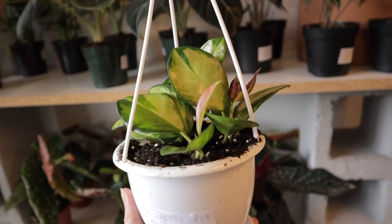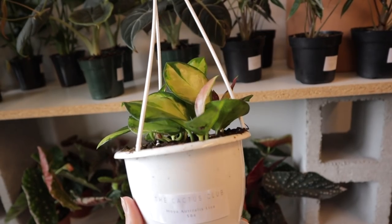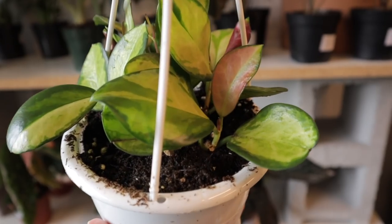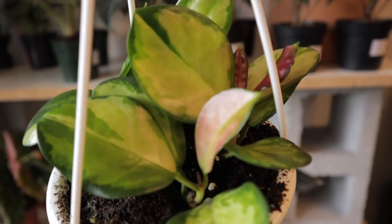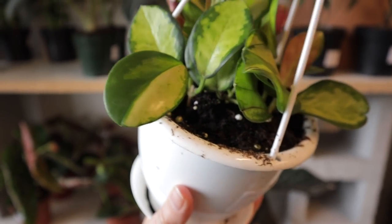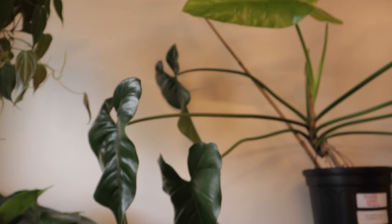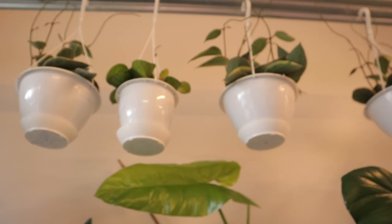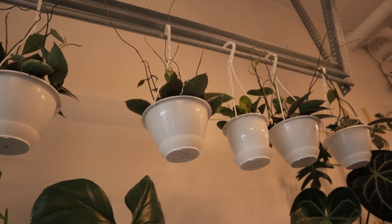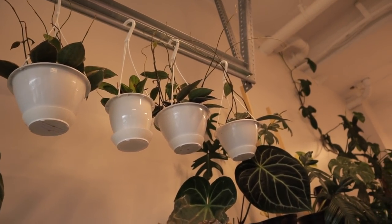All you Hoya lovers, they also have some awesome Hoyas. There are a few Hoya Australis Lisa here for $84, and look at those beautiful leaves. I mean, the pink on there is just, look at the new growth. Oh, absolutely beautiful. Ooh, look at that variegated leaf. Awesome. They're hanging up here. As you can see, they have some different ones. They have Macrophylla, healthy, healthy, healthy. Look at all their stems trailing out. That's always a good sign with Hoya.